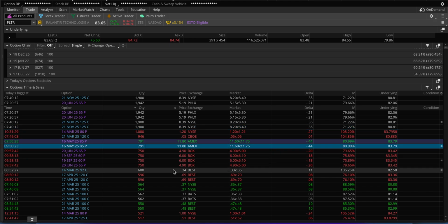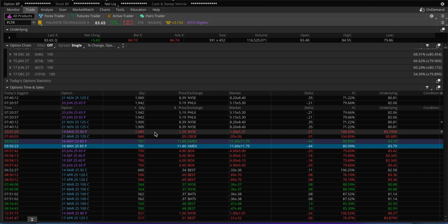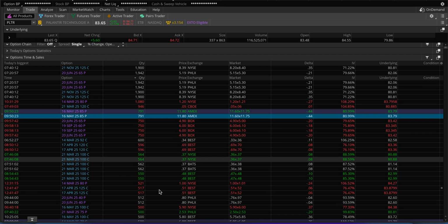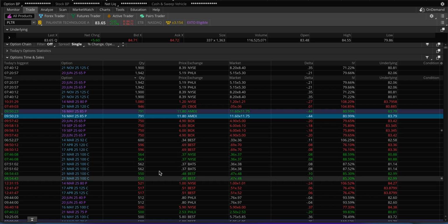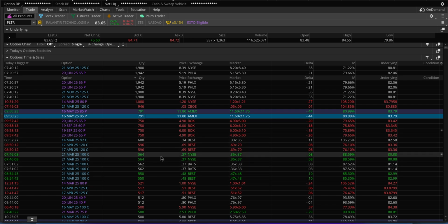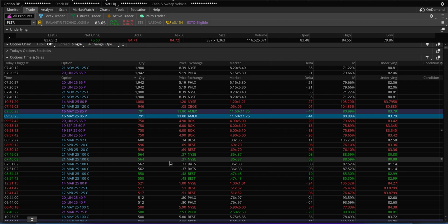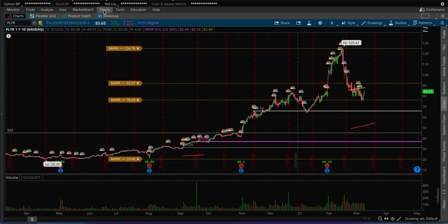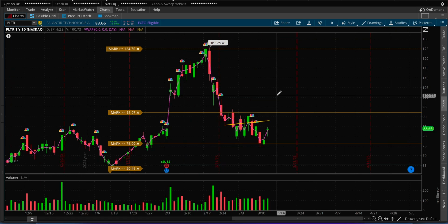For May, somebody purchased an $85 put, but overall, just by filtering out these largest orders, I can say that maybe people are betting short term on a relief bounce to the upside. Maybe it tests its 50-day moving average, and maybe even higher, all the way to these $100 levels.